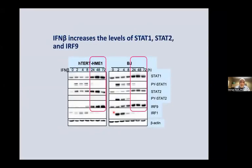This is a crucial observation from our lab that really led to a lot of what I'm going to tell you about. For whatever reason, we decided to look in this Western at interferon signaling over a long period of time. So we're looking not at the first couple of hours, but out to two to three days. And what's boxed in red is very important.